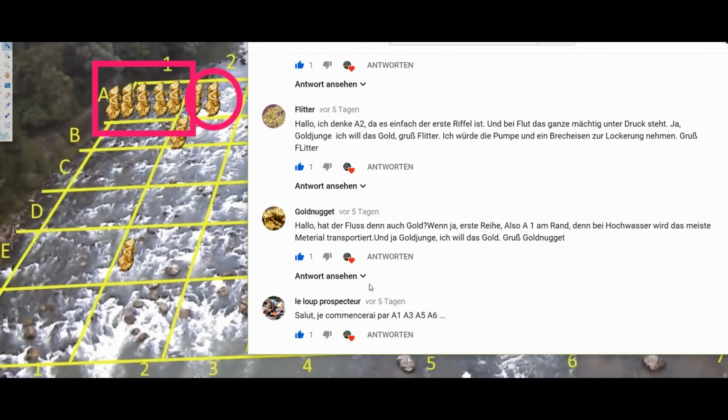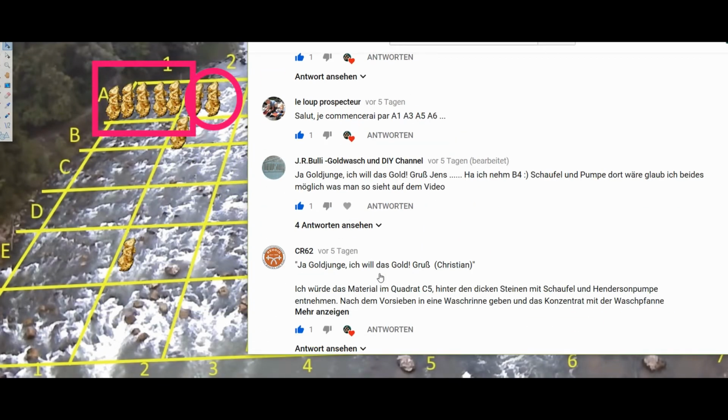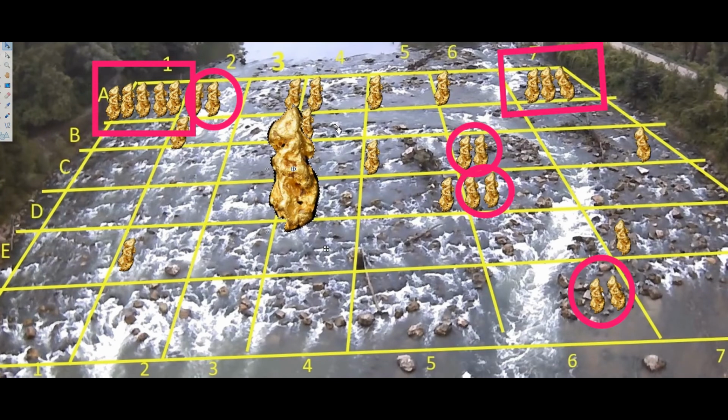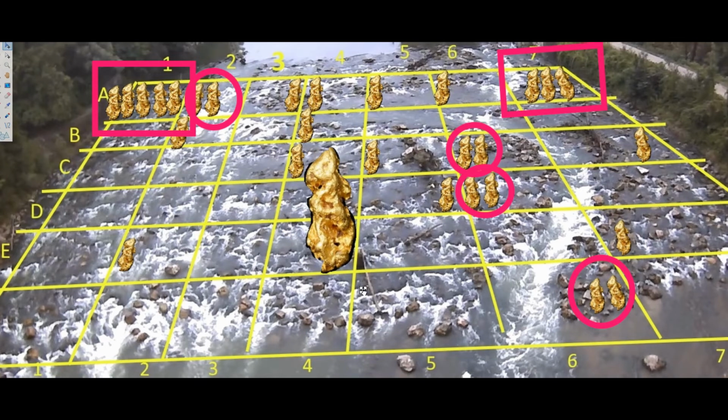Another German prospector is J.R. Bully, and he said he will take the square B4, and he will take the Henderson pump and the shovel. Okay, guy.